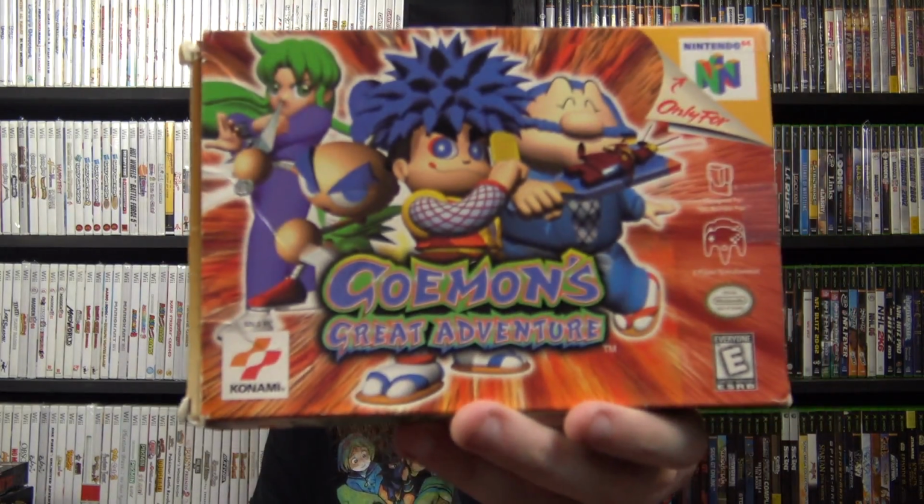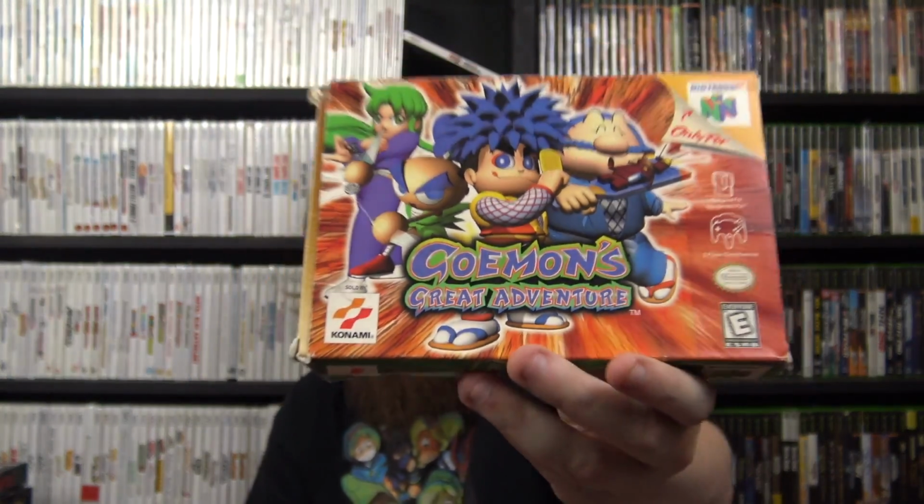I've had it for a while now, but I was able to put that in here and complete it. And that is a copy of Goemon's Great Adventure, which is one that I've been on the lookout for quite a while. It's not in the best shape. It's got a rip up here, which was taped back down. The box is kind of crushed, and there's creases and stuff, but I'm still glad to have it. At some point, I'll upgrade it, but I'm not in a rush. I'm more focused on completing the set rather than upgrading condition of games I already have. So that'll be good for now.